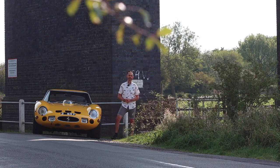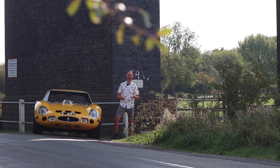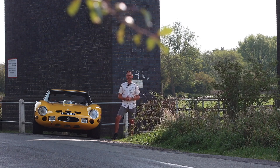in the world? Well, if your name's Will Tompkins, you spend 20 odd years of your life building the ultimate version of a Ferrari 250 GTO. And that's what that is there.